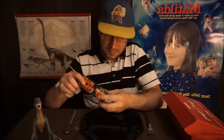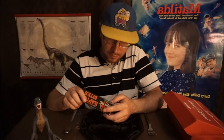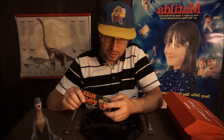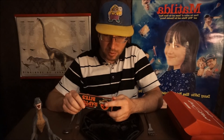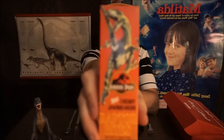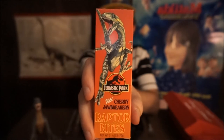And the ingredients: sugar, cornstarch, contains less than 2% of the following artificial flavor: carnauba wax, corn syrup, yellow number 5, blue number 1, blue number 2, yellow number 6, red number 40, and red number 3. Distributed by Creative Confection Concepts Incorporated, Fox Point, Wisconsin, 53217, USA. Okay, and this one has a Velociraptor on the other side. Pretty neat. If it'll focus. There we go. Isn't that cool?